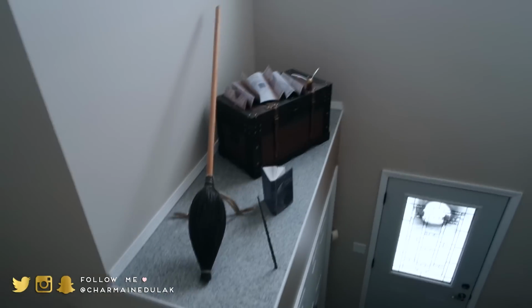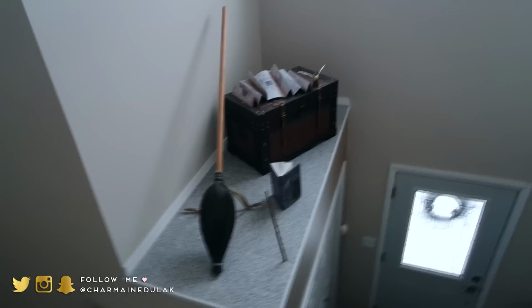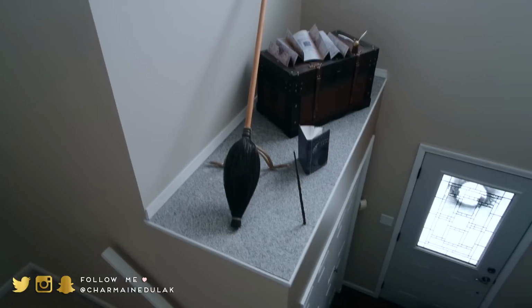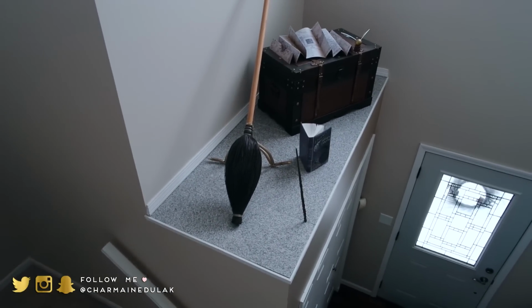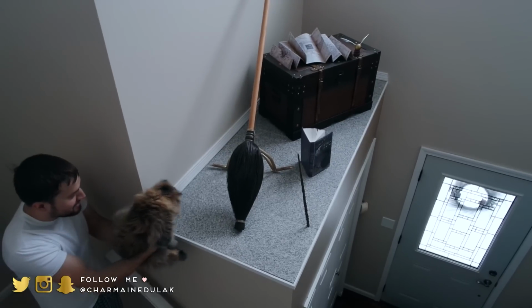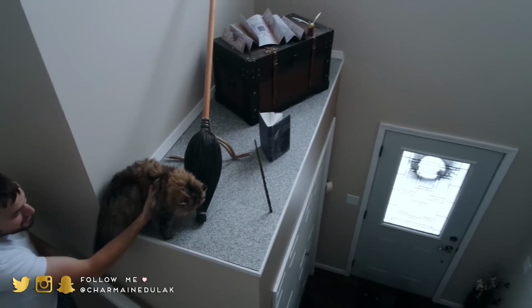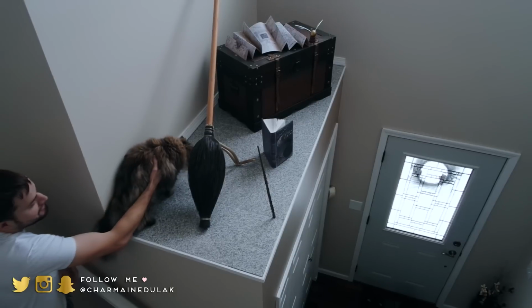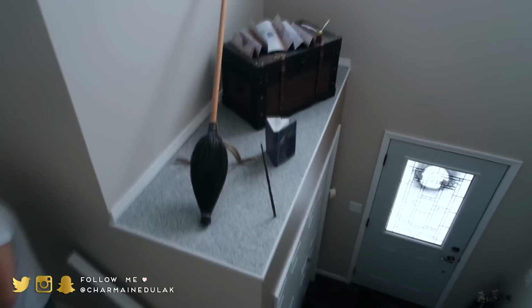Tell me about that broom, guys. Out of a broom. But yeah, what did you use for the metal? PVC pipe painted gold, and then my wand that's from Harry Potter World, and it's standing up with a wire. Magic.